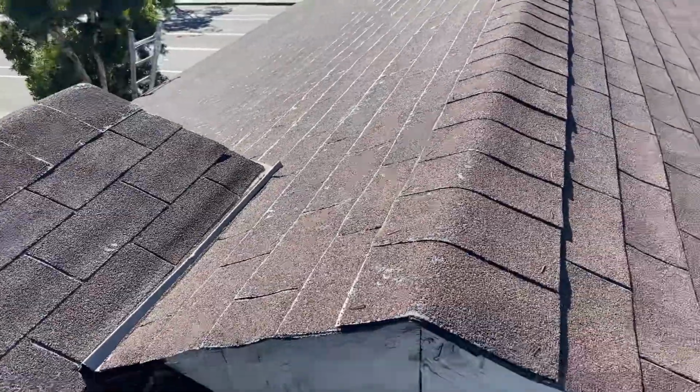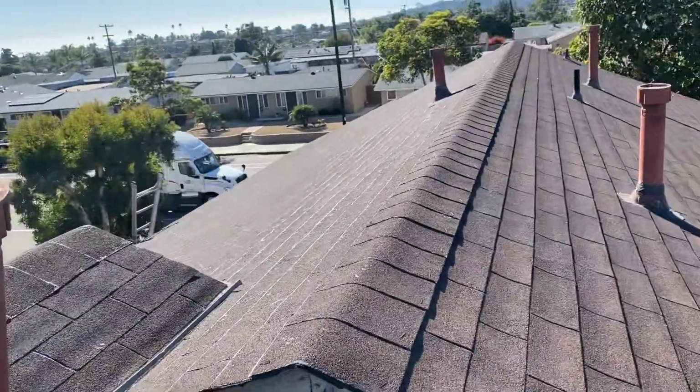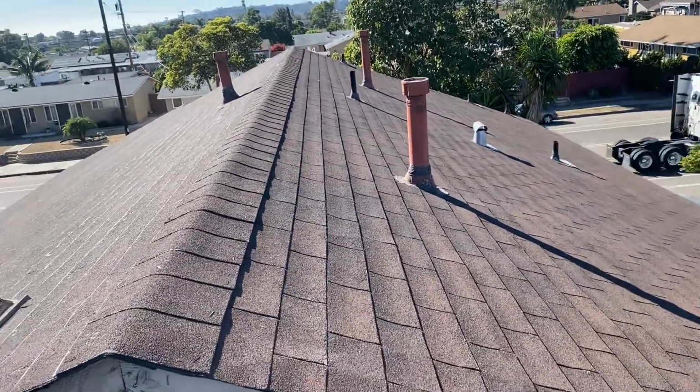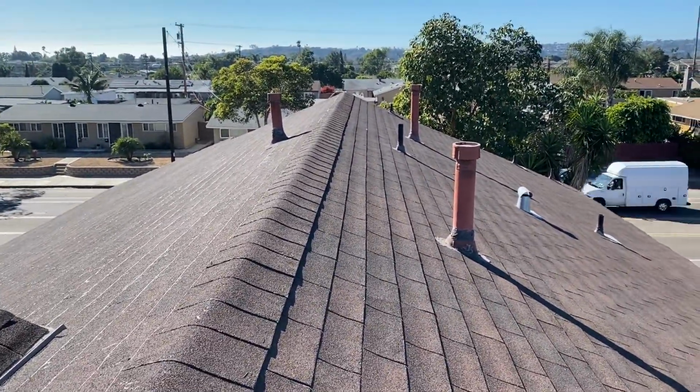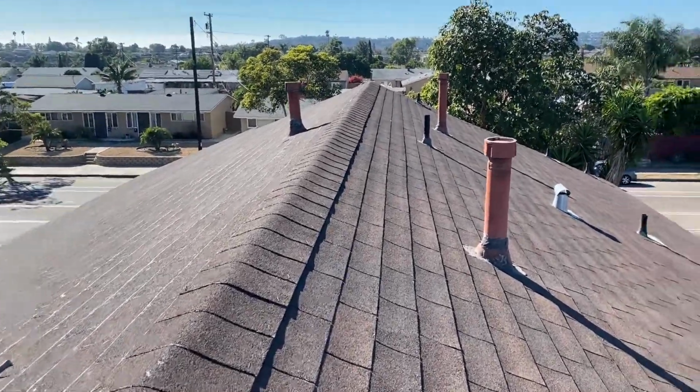This roof seems to have at least 3 layers on it already. So you can see we have 1, 2, and then 3. So we got 3 layers on this roof. Code states out here that you can only have a maximum of 2 layers on a roof. So no matter what happens to this project, we are going to have to do a full tear off.